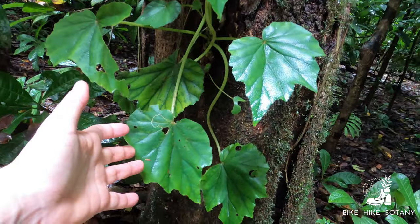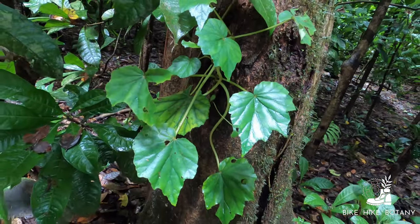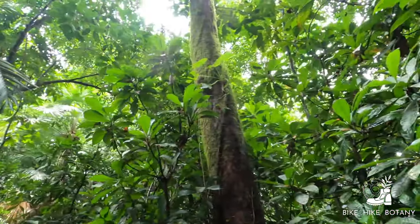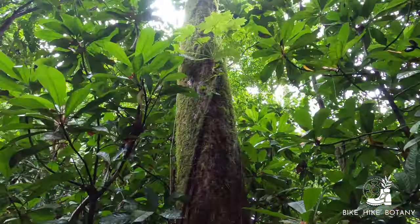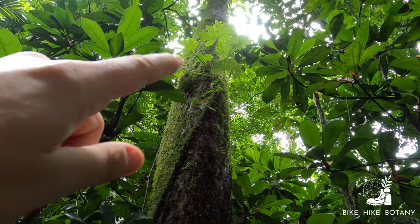Another begonia. This might be my favorite one we've seen today on the trail. And it's growing on the side of a tree. Check it out. That begonia is actually climbing all the way up into that tree.